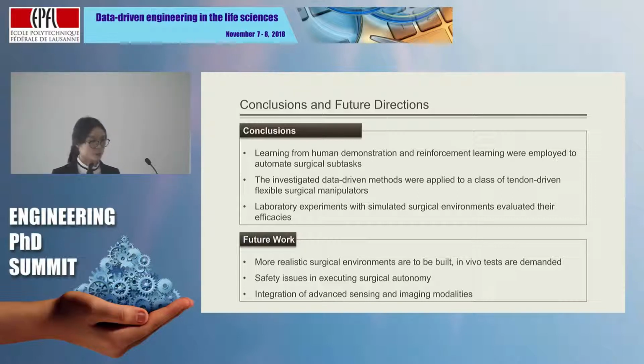Also, for future adoption, the safety issue should always be the highest priority when executing surgical autonomy, and this should be a very important and promising direction to investigate. And also integration of advanced sensing and imaging modalities would be beneficial for tasks in complex conditions.